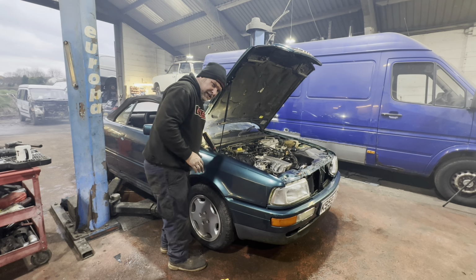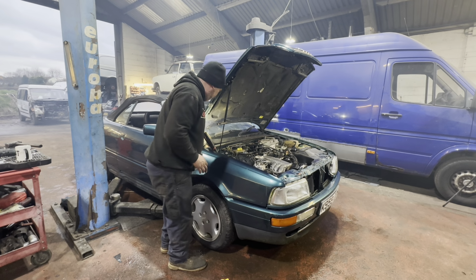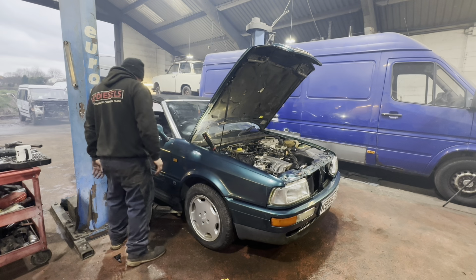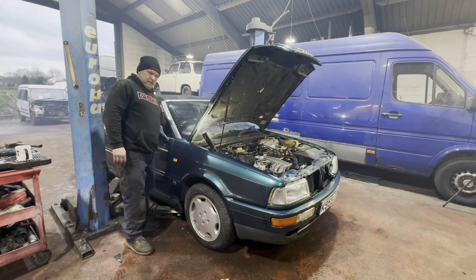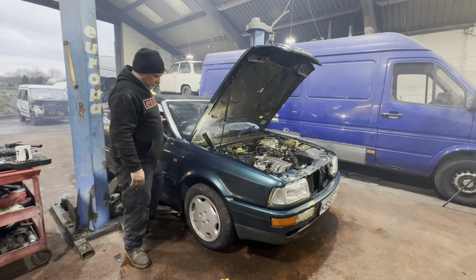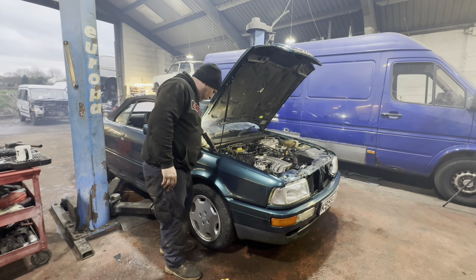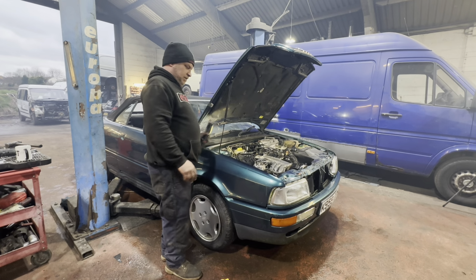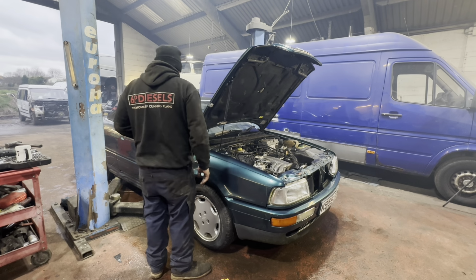I think the catalytic converter may be blowing a bit. And we've got a fairly massive fuel leak by the look of things. It's all part of it. Right, we're going to tend to a fuel leak again for the sixth time and see if we can get it to stay running and not set fire to me.